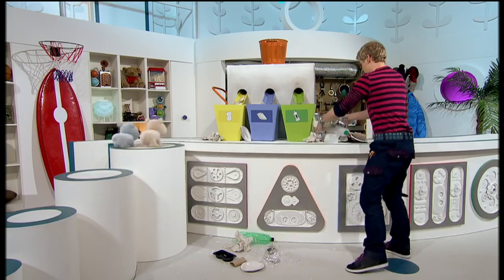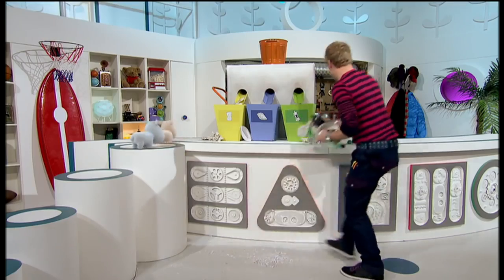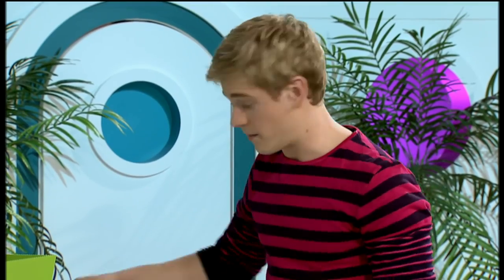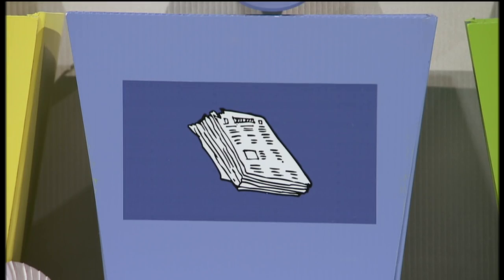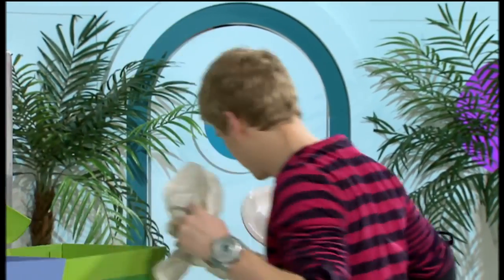Right, you two. This is a game we can play to help sort out all the rubbish to get it ready for recycling. I'll hold up a piece of rubbish and you tell me whether it's plastic, paper, or metal. And of course, you can play too. Ready? Ready! Right, okay. Here we go.